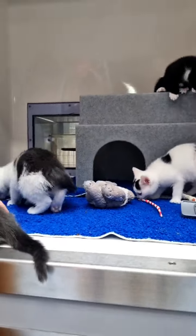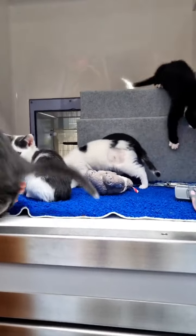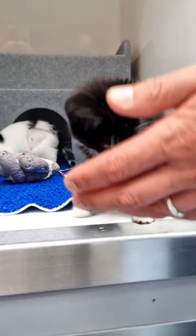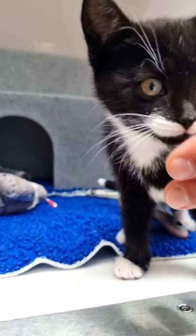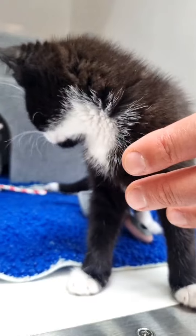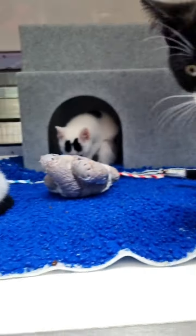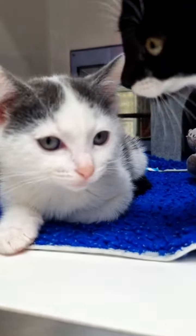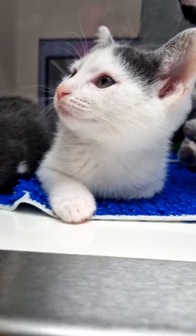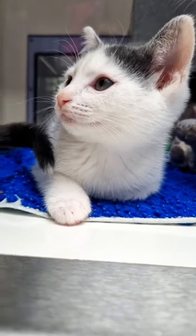So these guys are now about 10 weeks old, hence why they're in our homing wing. They have been moved up from maternity. They have graduated, top of the class. You having a little sniff? And they've all just been scoffing down some lunch, so they might be on the post-lunch come down. It'll be time for a snooze soon.